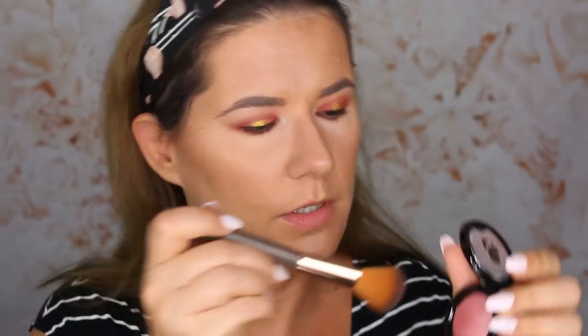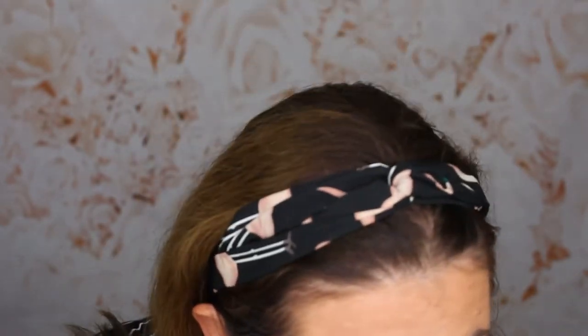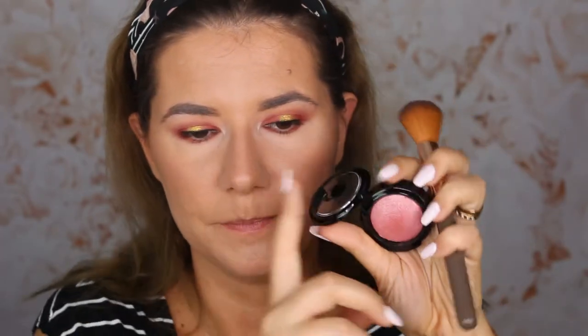I'm going to use the same brush that I used for my blush before and tap just a little bit. Oh, it's too shimmery. Oh no, I don't like it. I'm not liking it. No, no, no. Way too much. It's too shimmery for blush. Not liking it. It looks like I put a highlighter on my cheeks. Right away, I didn't like it.